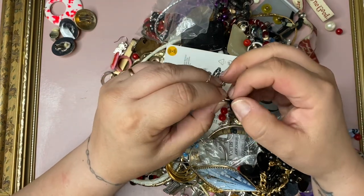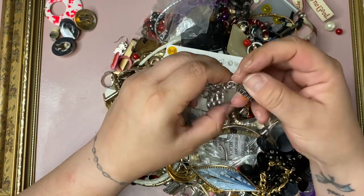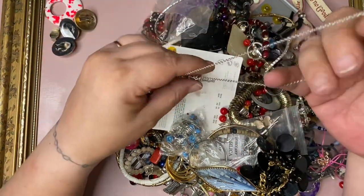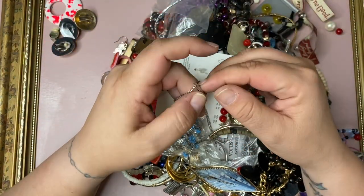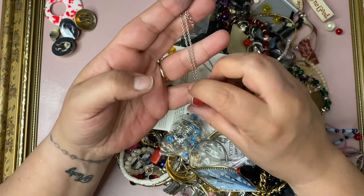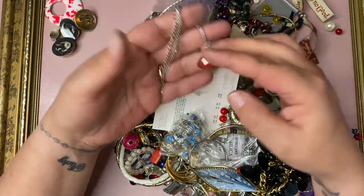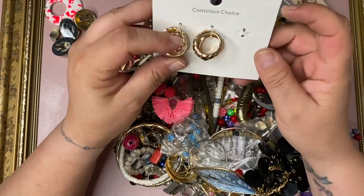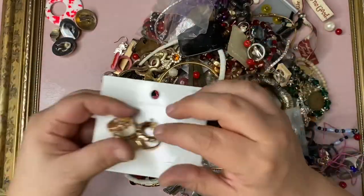Is a kid's clip-on plastic earring. I wouldn't even give that to a kid. That can go in there. You are from Wallace. Just a little pendant necklace. That can go in job lot. Some rings, H&M. That kind of job lot.